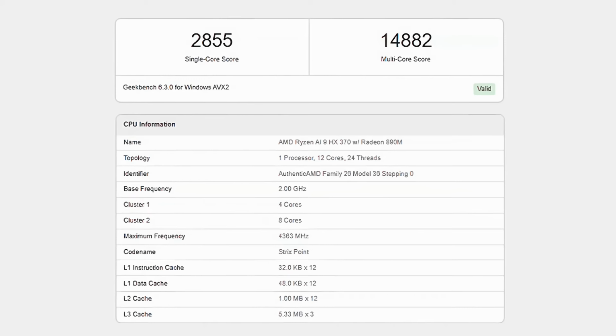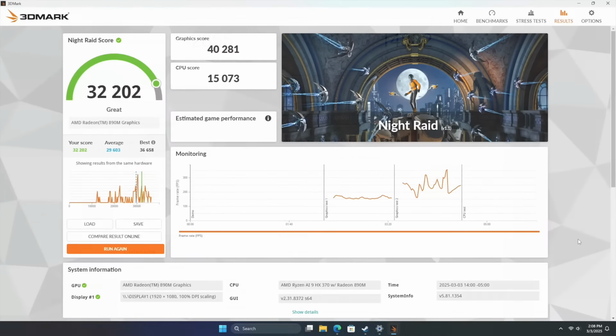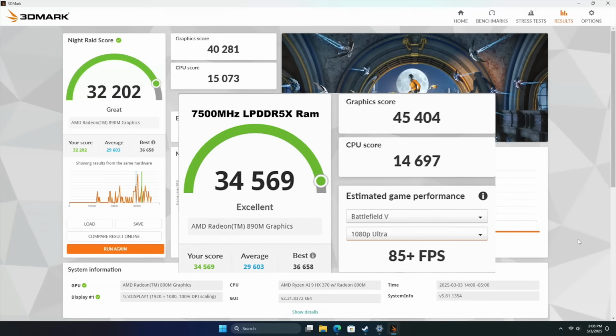But now it's time to take a look at some GPU performance. And again, we've got 5600 megahertz RAM here. 3D Mark Night Raid coming in with a 32,202. And to give you an idea on some other mini PCs out there with 7500 megahertz RAM, this score is coming in at 34,569 at the same TDP.